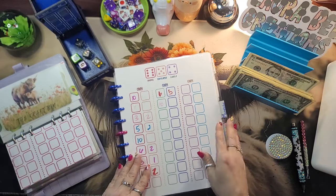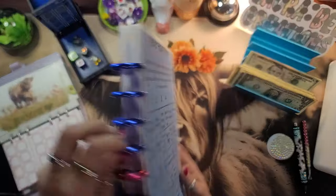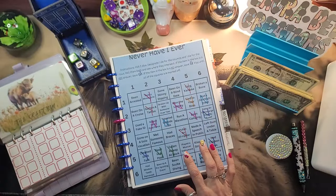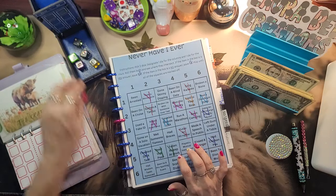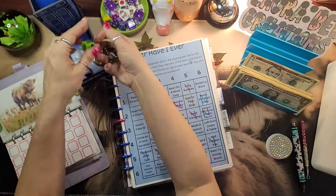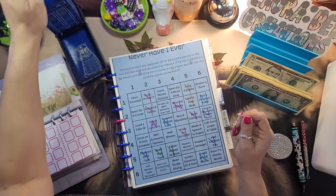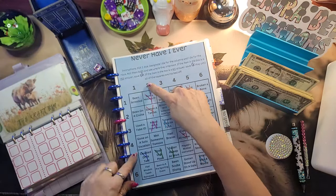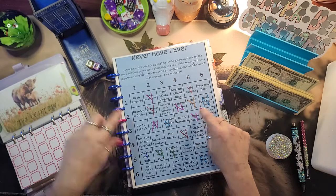Okay. All right, guys. Moving on. All right, so we have Craft Ben. What is the swan? Purple top. 2 and 5. 2 and 5 has already been colored in.